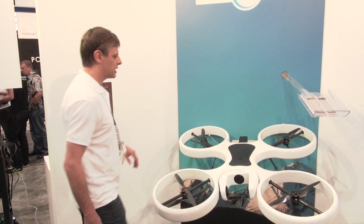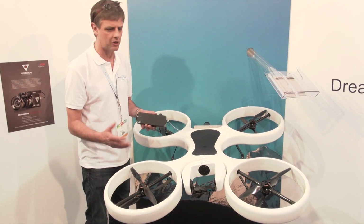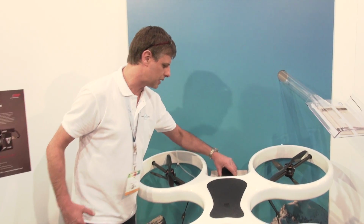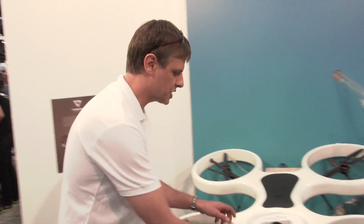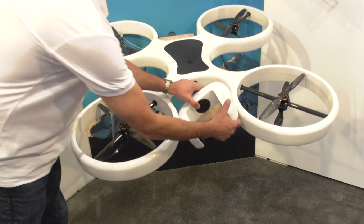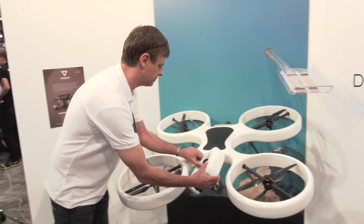If it comes down, you can easily exchange batteries like this. You do not have any cables or wiring here. Just take it out, rip it off, put another one in. Same if you make a camera change. You just take this out here. Look at this, you don't have any cables. You take another camera in and plug it in once again.